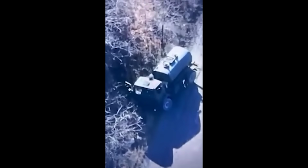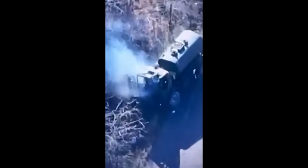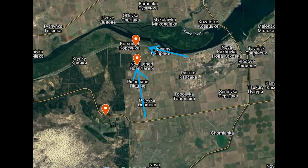This fuel would have been heading to refuel some vehicle or returning from refueling. Let's see where. So heading north past Novi Laheri towards Korsunka. So this would have been on its way to a supply mission. Korsunka does have armoured vehicles of some type, most likely, which Russia needs to refuel. And cutting off a supply of fuel to them is a great strategy. The Russian armour can't operate if it can't move.